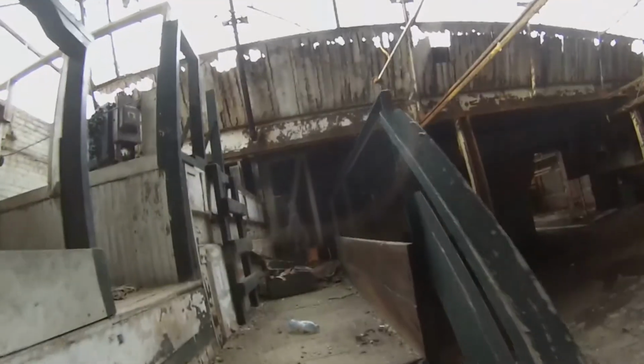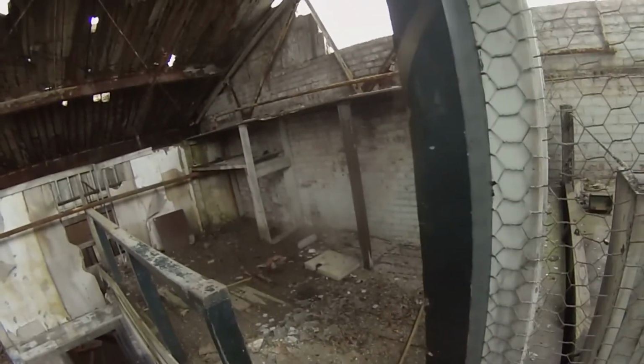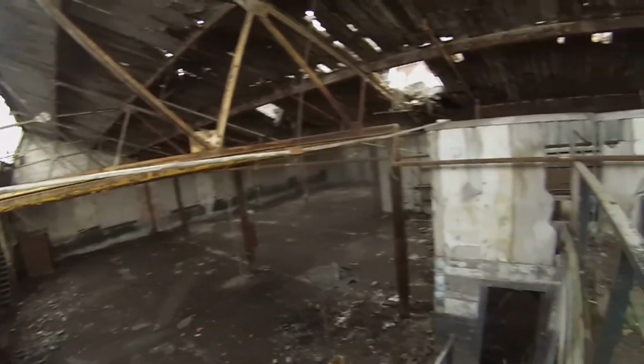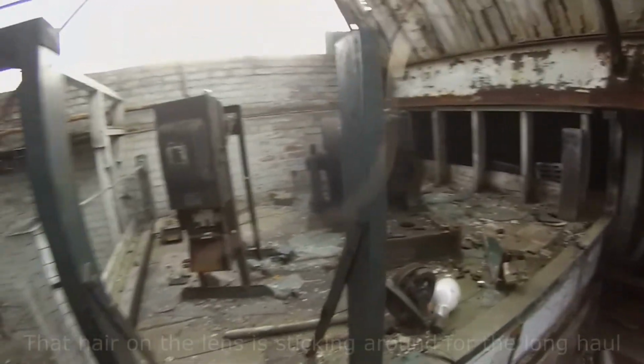Thirsty. Stairs are in pretty good shape. This is probably an area where raccoons and things like to come and live. So I wouldn't be surprised if there was lots of raccoon poo with lots of parasites and things. So I'd like to try to avoid that.